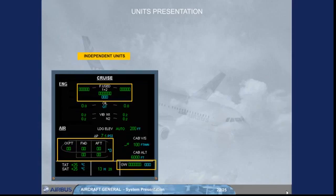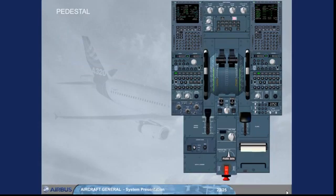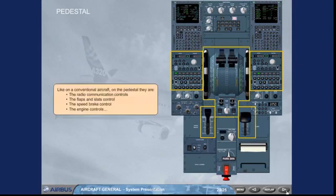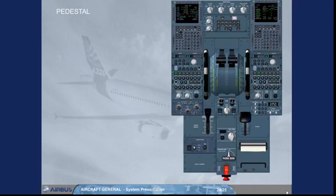values will be shown. Like on a conventional aircraft, on the pedestal, there are the radio communication controls, the flaps and slats control, the speed brake control, the engine controls. The pedestal also has the ECAM control panel, ECP, the multi-purpose control display units, MCDUs, which are the long-term interface with the flight management and guidance system, FMGS.